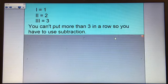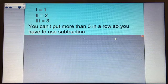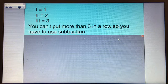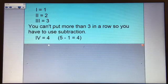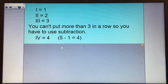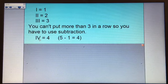So in this situation, you then have to do a subtraction. So you don't do addition all the time. Sometimes you have to do a subtraction to stop them being more than 3 in a row. So when you get to the number 4, you put the I before the V, which means 5 subtract 1 makes 4. If the smaller amount comes before the bigger amount, then it turns into a subtraction.